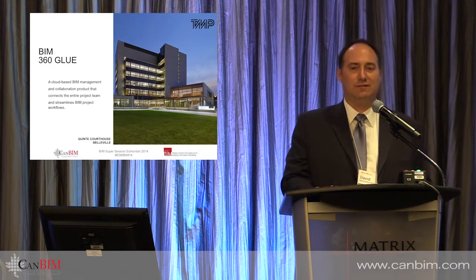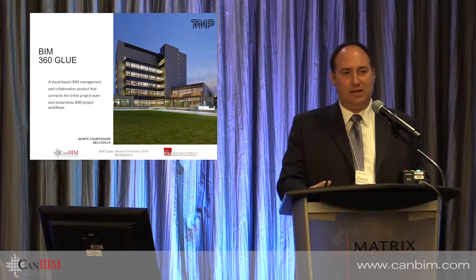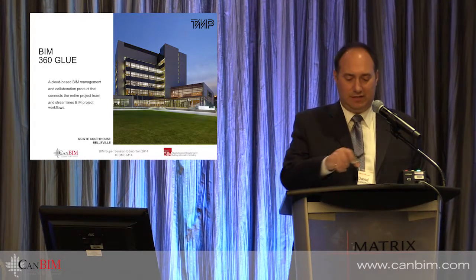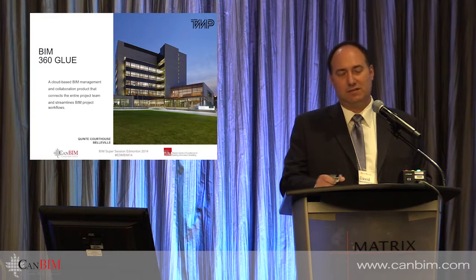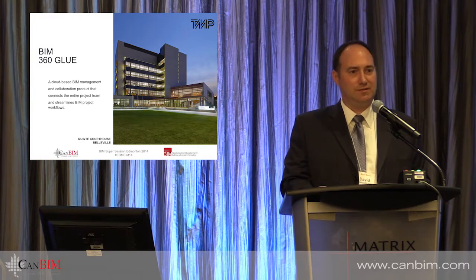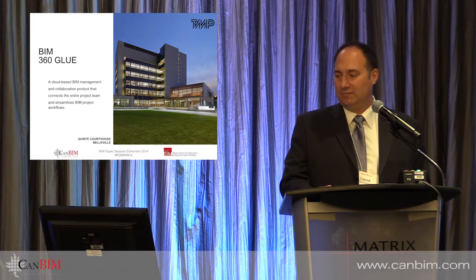So if you picture yourself in a coordination meeting in an architect's office, and something needs to be moved, we can sketch it up in BIM 360 Glue there on the spot and throw it back up on the cloud. The modeler back in our office can pick up those marked up comments, make the changes, and then reload the model, all in sort of real time. And it has been a tremendous benefit.